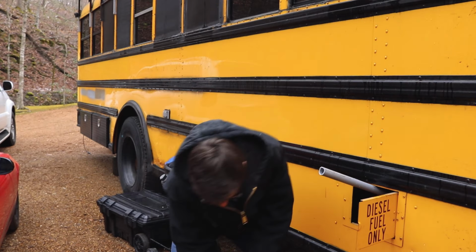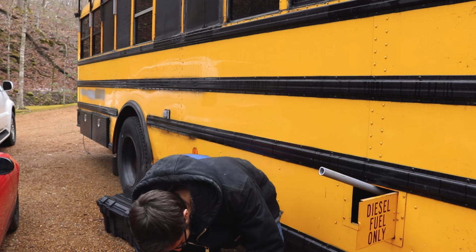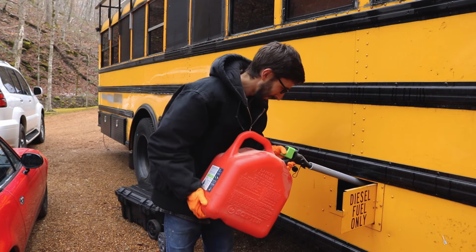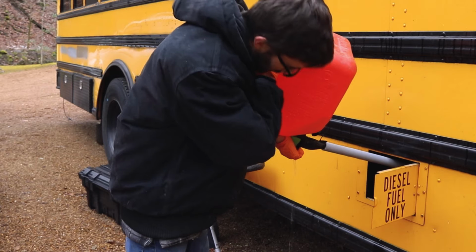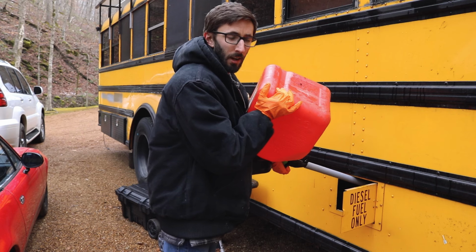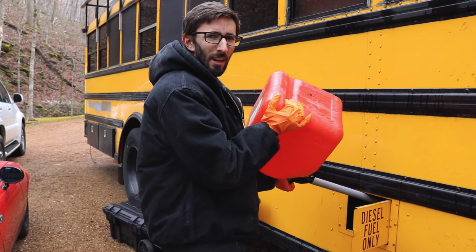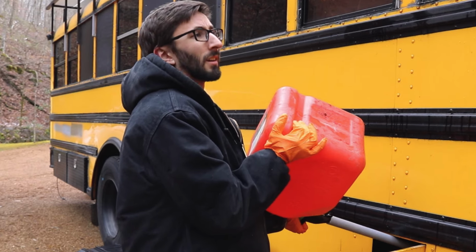So I went up to the store and got some diesel fuel in these little tanks. And I don't have a funnel long enough, so I've got some piping. Let's see if this works. Oh, jeez. So yeah, I ran out of fuel in the bus and it started getting cold. I probably had enough to drive the bus to the store, but like I said, I'm just super scared. 20 degrees outside, holding a 5-gallon tank up in the air.